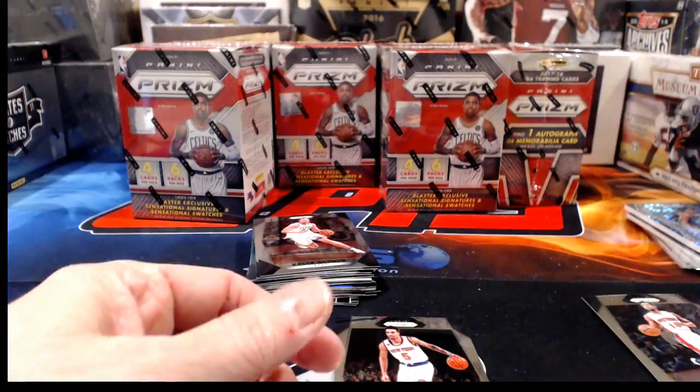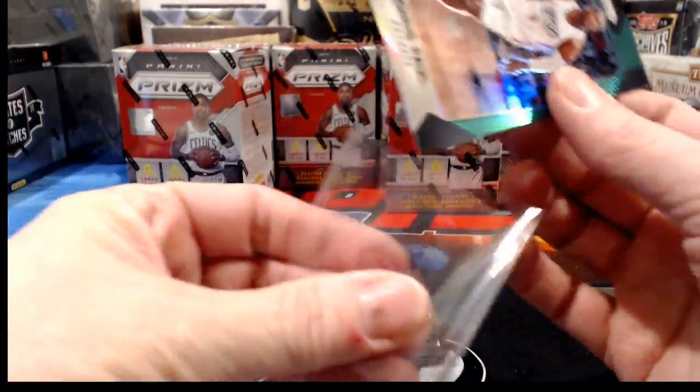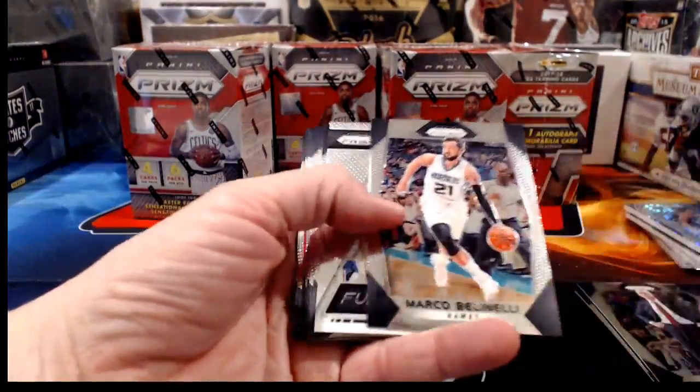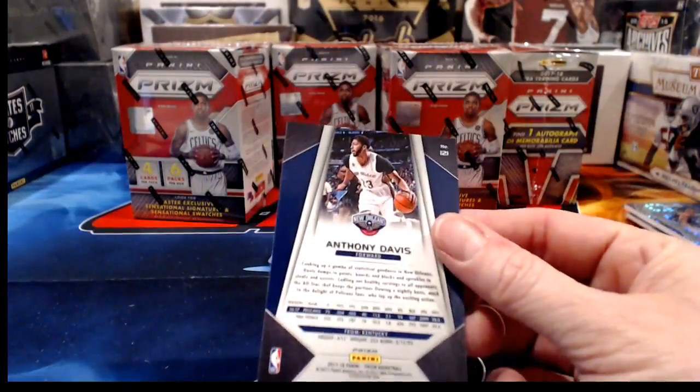John Lauer for the Pistons. Chris Paul and the Rockets. Green prism. AD for Nola.